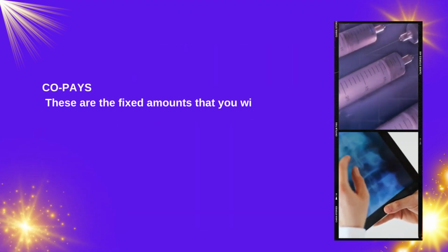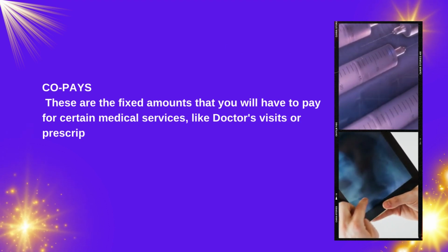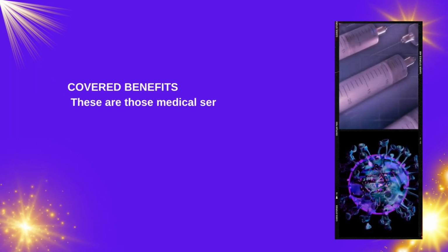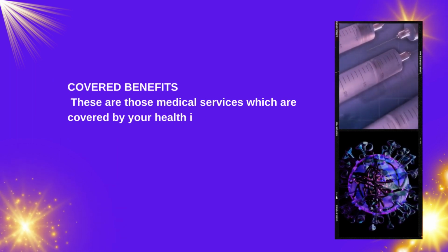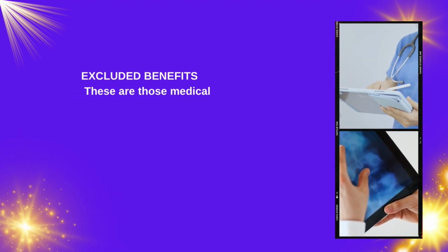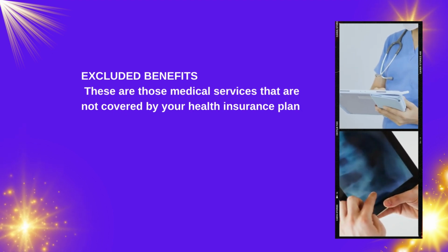Co-pays: these are the fixed amounts that you will have to pay for certain medical services, like doctor's visits or prescription drugs. Covered benefits: these are those medical services which are covered by your health insurance plan. Excluded benefits: these are those medical services that are not covered by your health insurance plan.